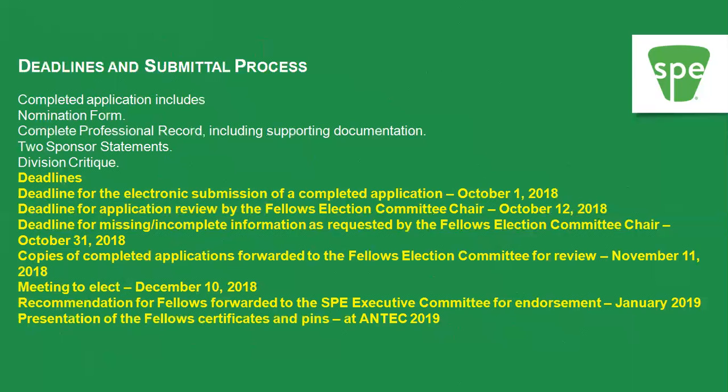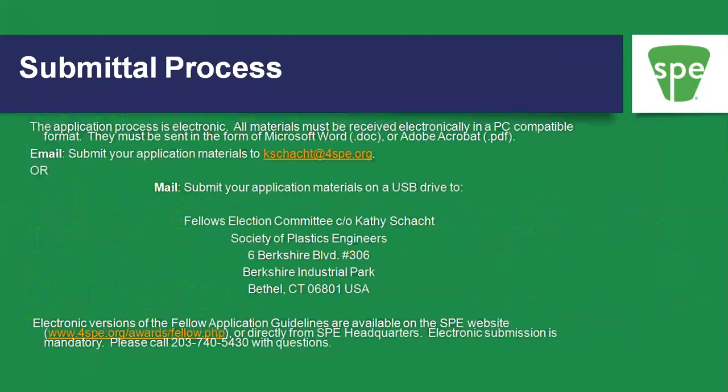And then after we get done with our decisions, we forward it to the executive board of the SPE for endorsement, and that'll happen in January. Based on all this process, the results will be forwarded before the ANTEC, whether positive or negative. And we'll explain, if it is a negative, why it is so. But there will be certificates and pins awarded at the ANTEC in 2019 for all the successful candidates who have been elected.